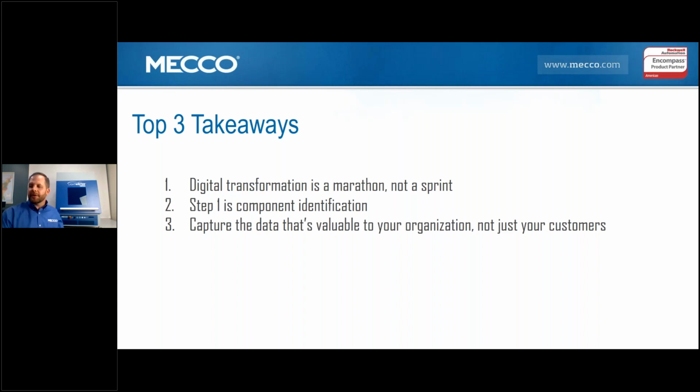To get to the pinnacle of this is going to take time. And so preparing yourself, preparing your team, preparing your management, that this is not a light switch. This is something you're going to invest in, and you're going to continue on that journey.